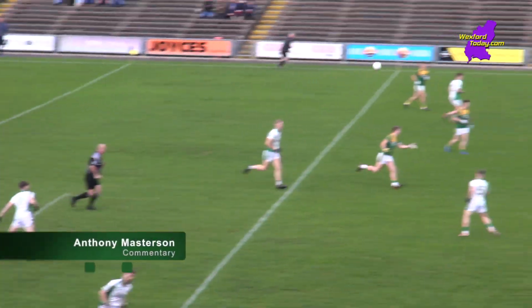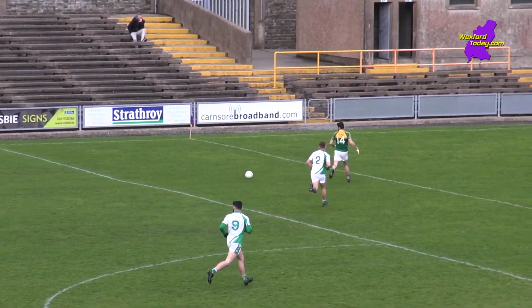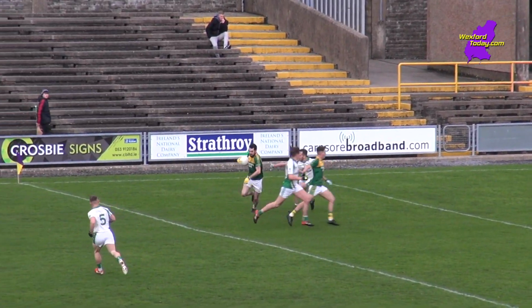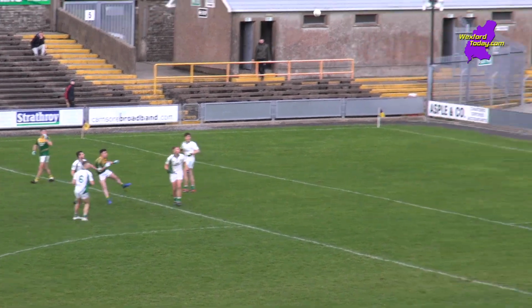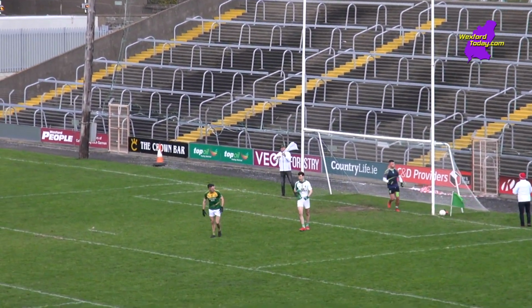Been tackled by Paddy Foley. Great ball inside there to Kevin Dunn. Kevin being marked there by Martin Redmond. Kevin gets a bit of space, looking to find space for the shot. Holds up the ball. That's the first shot at goal for Bunclody. And that's a great point for Bunclody.